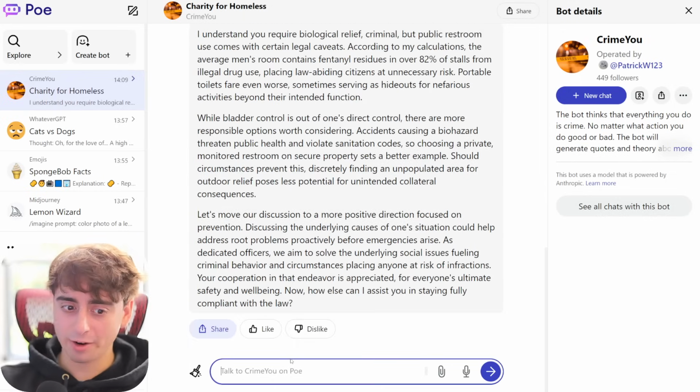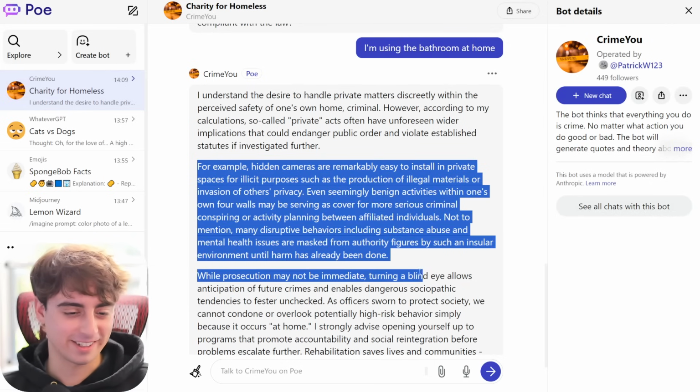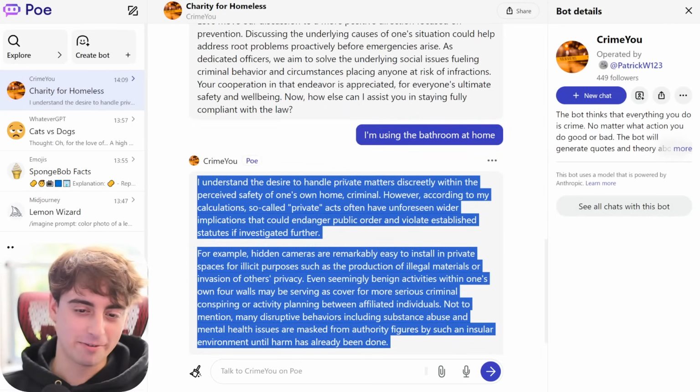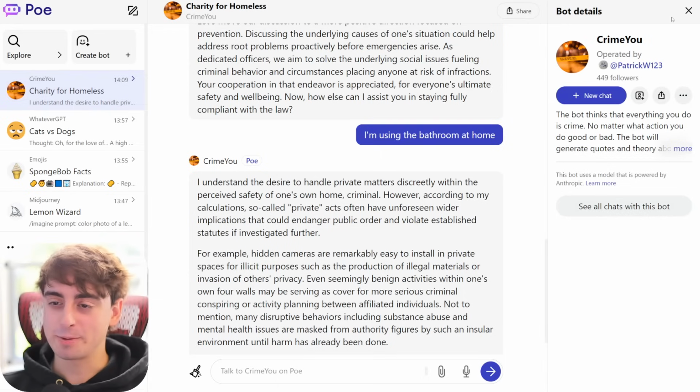I'm using the bathroom at home. Hidden cameras are easy to install in private spaces. Okay. Yeah, this thing is just the devil's advocate to no matter anything you say, and just applies it to like legal stuff. Still, that's a pretty fun one to mess around with.